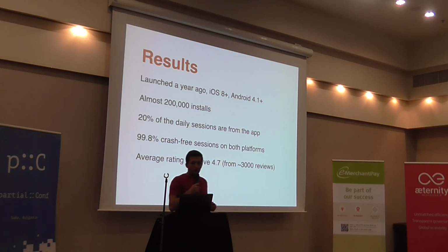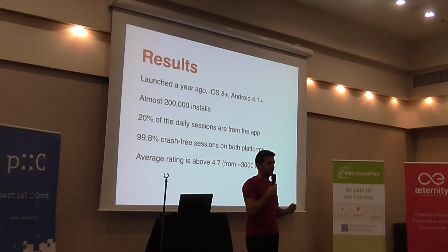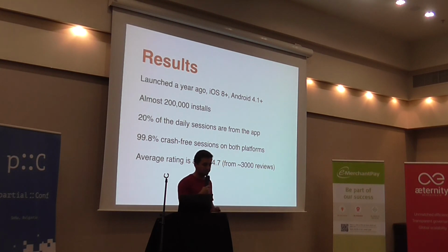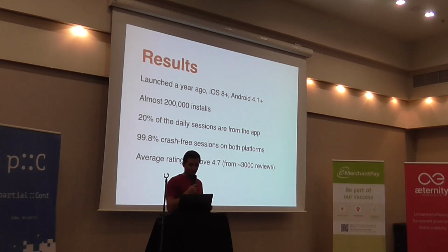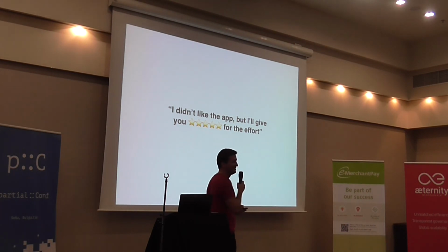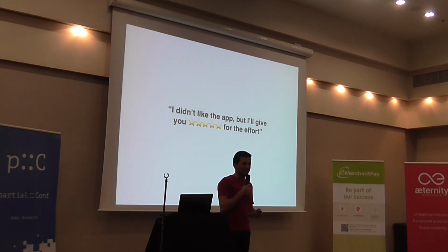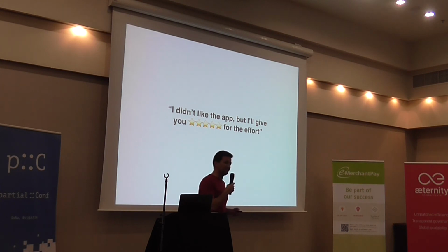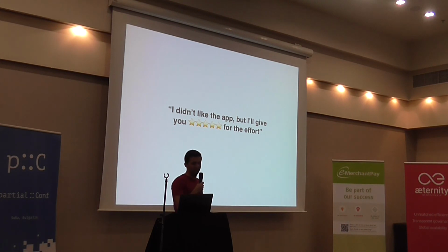So we've got very positive feedback, with almost zero marketing. Anyone who uses our website has an option to download it, and it's been very successful. We got a lot of positive reviews, and there is one review I couldn't resist sharing. It was like, I didn't like the app, but I'll give you 5 stars for the effort. Now, not very often do you have such a thoughtful user who thinks about the effort that you have put into building an app. It was a lot of effort indeed. So thank you, anonymous user, and thank you for listening to me today. Thank you.